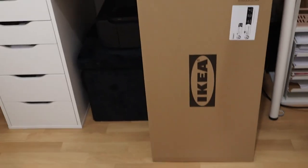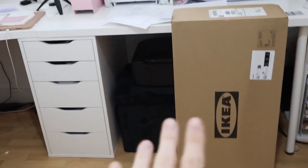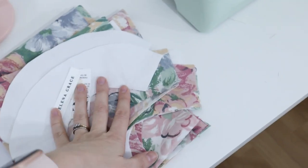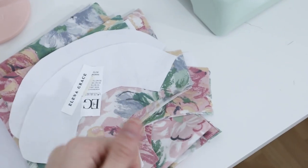And then my other unit has arrived, but I do not have time to put this together. It might be in my next vlog, actually. I'll put it in the next vlog. We're going to get onto this one now. So let's get going. Nearly there.